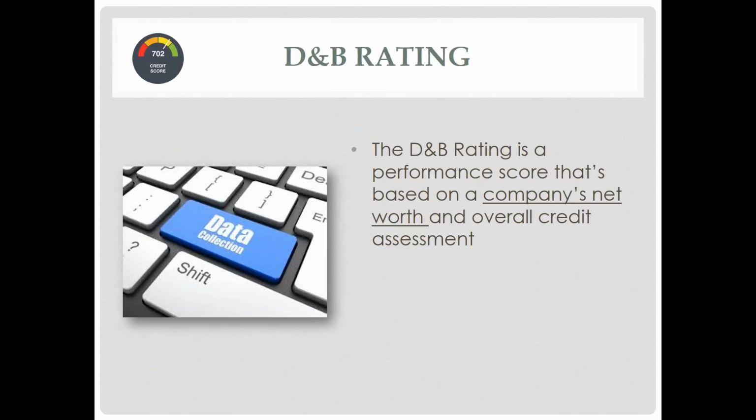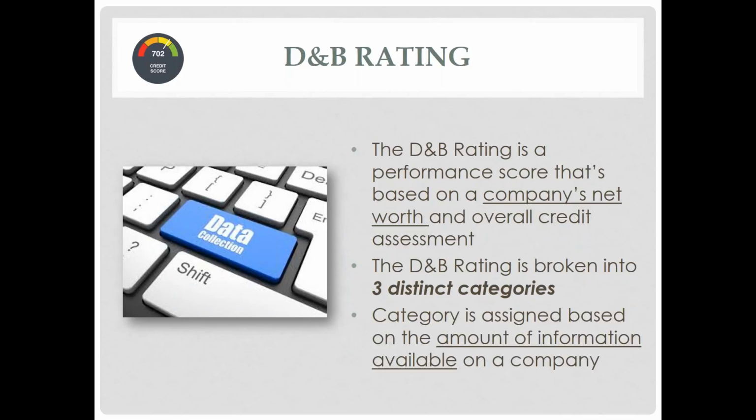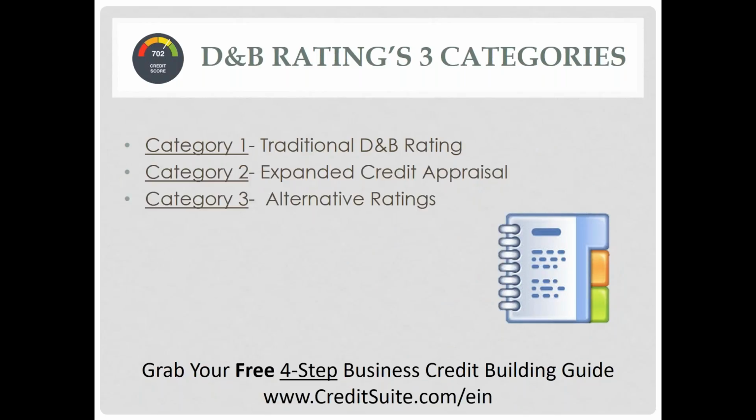So the DMB rating is a performance score that's based on a company's net worth and overall credit assessment. The DMB rating is basically broken into 3 categories, and these are all ones you can control, as I'm going to show you here. A category is assigned based on the amount of information available for your company. Category 1, traditional DMB rating. 2 is expanded credit appraisal, and 3 is alternative ratings. Now, this might not mean anything to you yet, but I'm about to show you why it will.